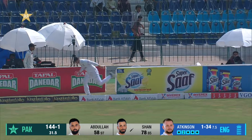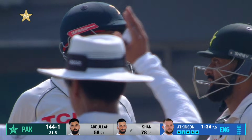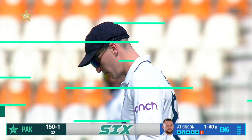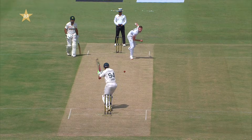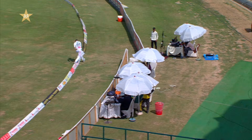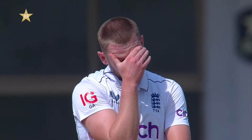Does the short ball ploy work? No, it doesn't. Shan Masood gets enough on this, picks up 6. Yeah, the pace, but more well directed. Shan gets enough. It is the first 6 off that ploy after lunch.